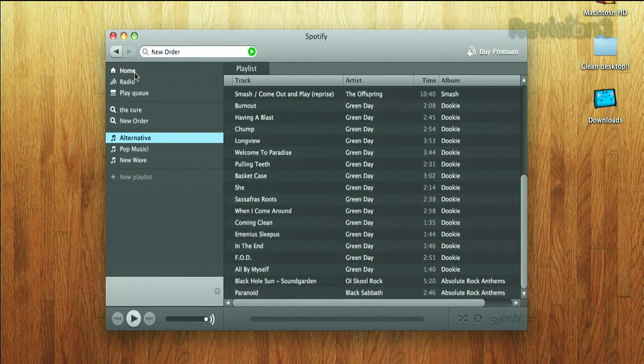Yeah. And the best part is there's like zero buffering. There's a local cache of 1 gigabyte. And the tracks start almost instantly. This is a plus. It's like playing iTunes. It's not really like playing something streaming and having to wait for a long time for it to buffer.